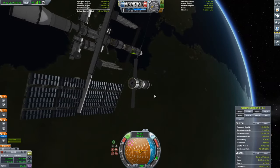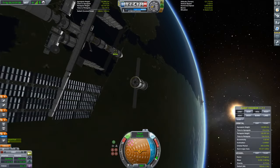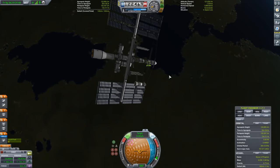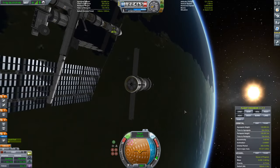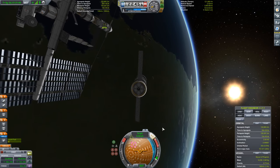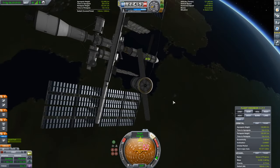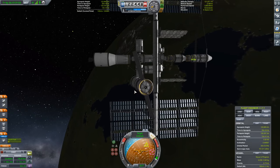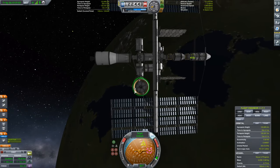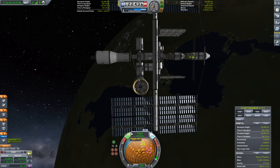Okay, no problem. So here, this is the docking port, this is the space station, and here we have to dock. Okay, so let's just perform the maneuver. Go perpendicular and RCS.